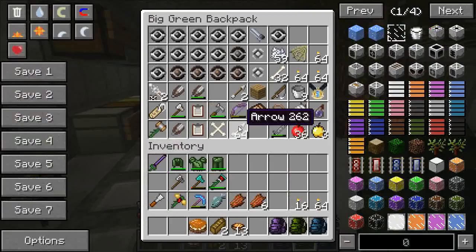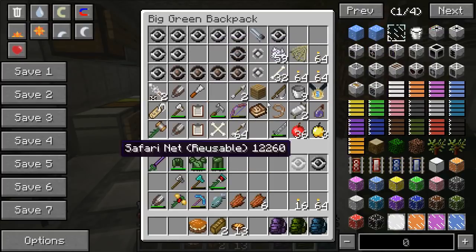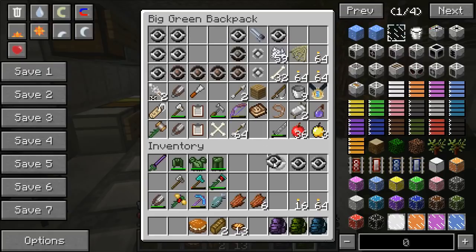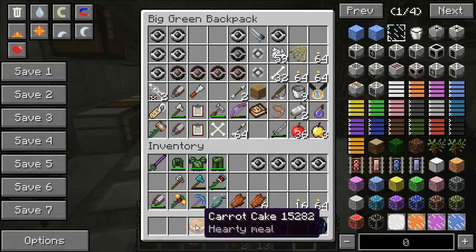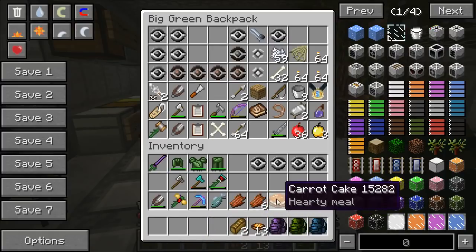Do we have shears ready? We do. We have got lots and lots of shears. Let's start with these steel shears. Put this away. Get out a couple loose safari nets just in case we come across any interesting critters. Got the dog food. Got the Seri food. Gonna keep the toast out. We'll eat the carrot cake. We'll find some really pretty place to sit down and eat the carrot cake.